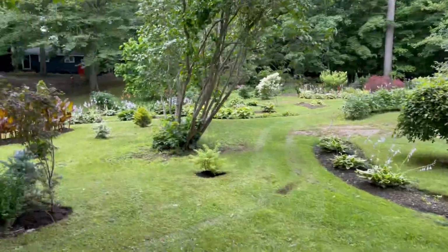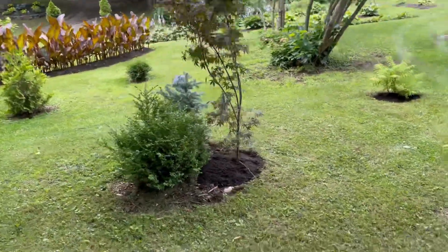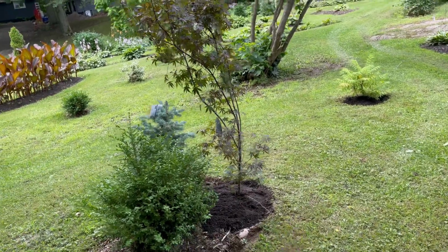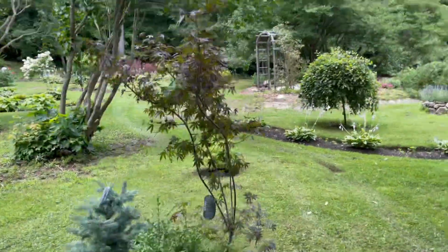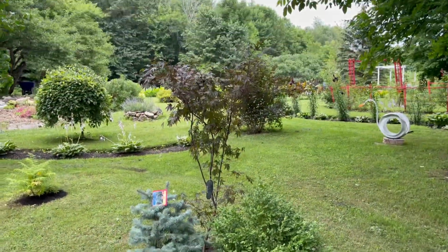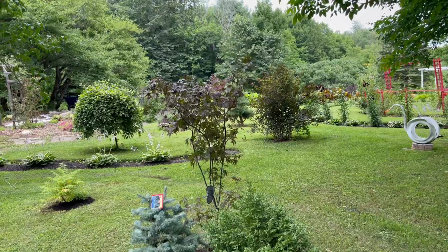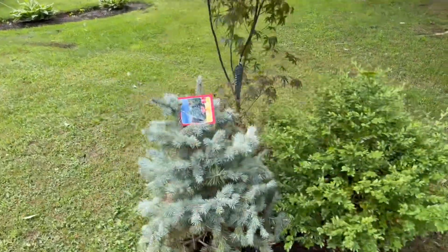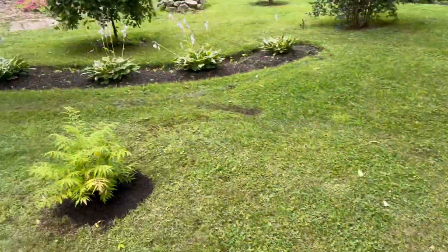Okay, so over here, earlier I was discussing putting a smoke bush back here, but Nellie said, why don't we put one of these Japanese red maples? So that this little trio, if you will, is going to look pretty cool as that matures. So that's planted nicely there.